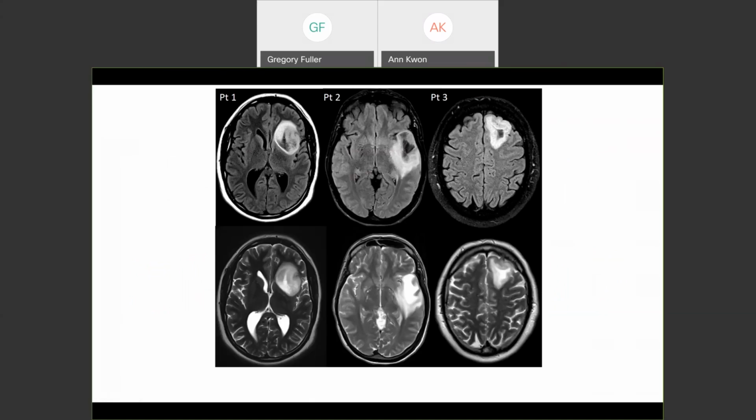And here are 3 examples. And there's the T2 below. If you compare the T2, look at the most hyperintense, the most T2 intense signal, and compare that area with the T2 flare, you can see absolutely it is suppressed here and here. That is a beautiful T2 flare mismatch.